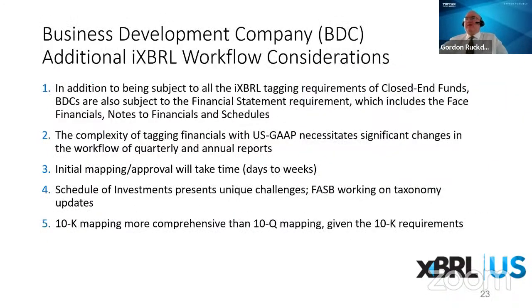And finally, I wanted to close up with a couple of slides just on BDCs because they do really bear the brunt of this final rule in terms of the requirements for XBRL. So not only will business development companies have to do all of the cover page tagging and prospectus tagging that closed-end funds have to do, but they're also subject to the financial statement requirement, which means fully tagging the face financials, the notes to financials, and the schedules in detail. And that complexity of tagging those financials with that 20,000 element US GAAP taxonomy really does bring about significant changes in your workflow for both the quarterly and the annual reports.